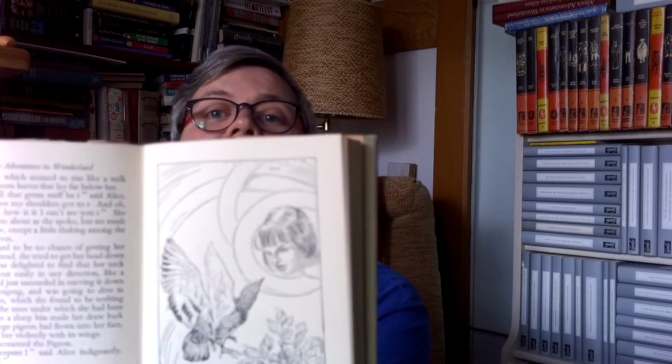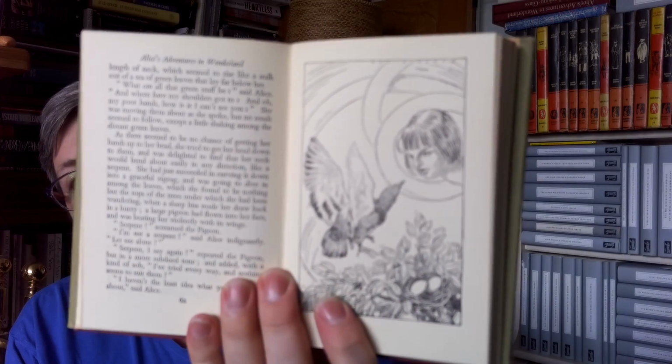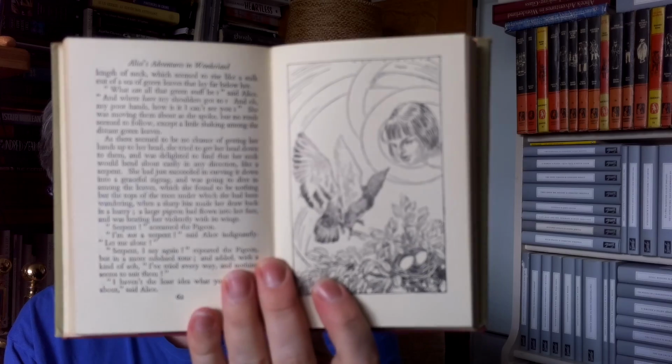Let me just find another illustration there. Very pretty, absolutely gorgeous. I love all the illustrations in Alice, and I just love the story. It's just amazing. I love it.